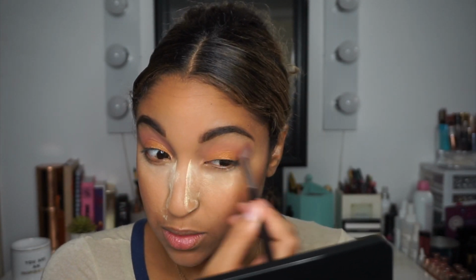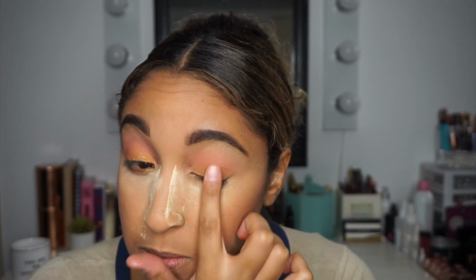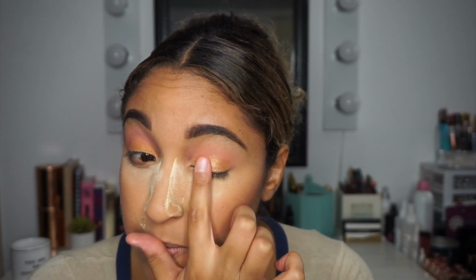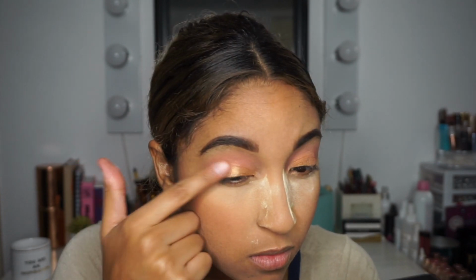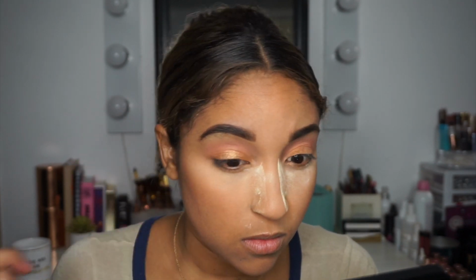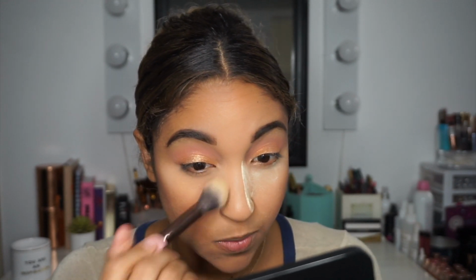And then I'm taking the shade here called Oracle, and I'm going to take my finger and apply that right to the very center of the eye. This is just going to create a little bit more depth and dimension. You see how much more dimensional this eye looks compared to the other eye that looks very flat. So then I'm just applying that on the other eye as well with my finger. And then I'm going to wipe off this bake so that way our nose can look nice and snatched.